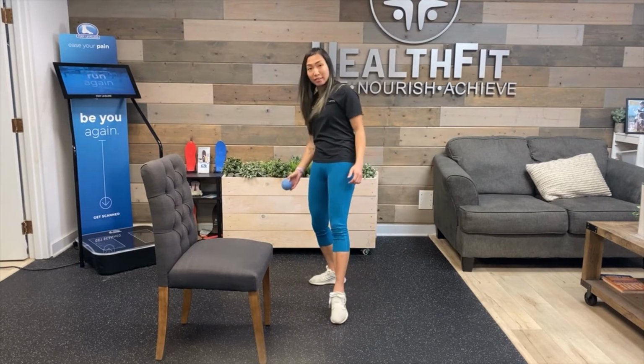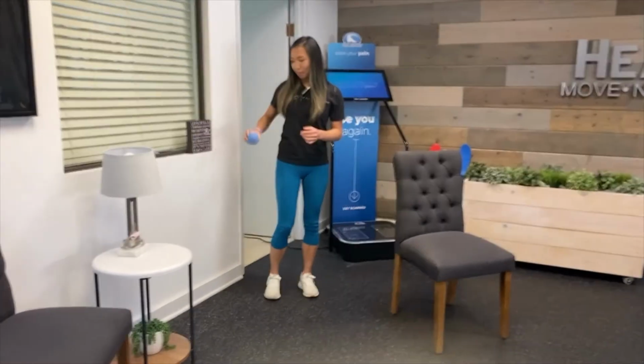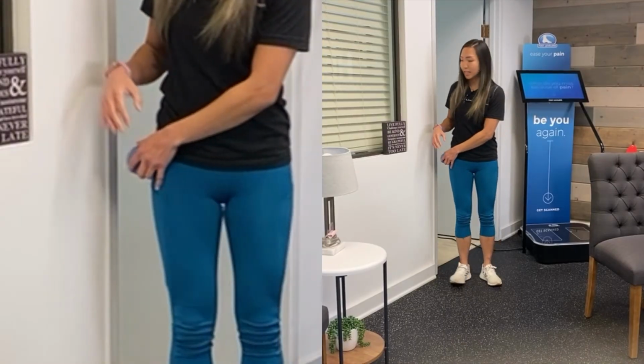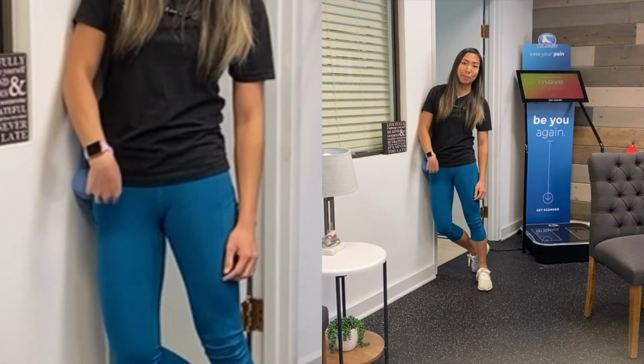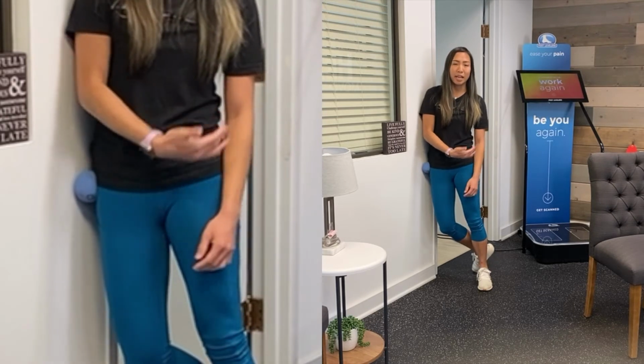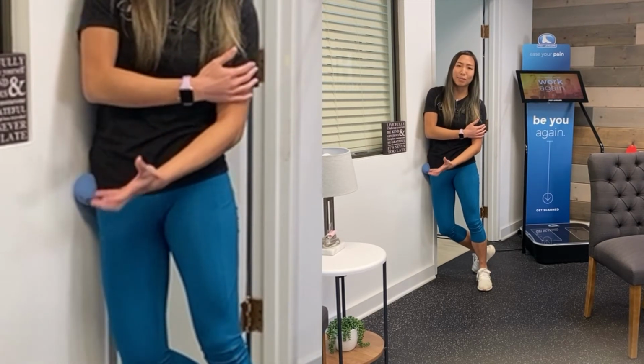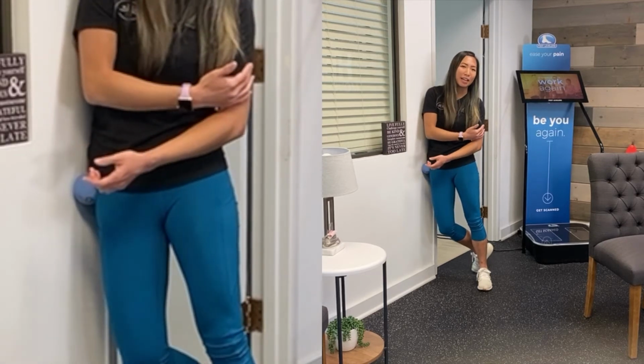Another thing you can try to do is take a tennis ball, lacrosse ball, something that you have at home to help with massaging. We're gonna head over to the wall over here. You can take this, put it against the side of your hip where you're feeling that tightness and lean into the wall with it. And if you want more pressure, you can put this on the floor and lean on the floor in the same way. So that way you can get into those muscles and you're able to feel the tightness there. If you're feeling some pressure and a little bit of discomfort, you're probably hitting the right spot.